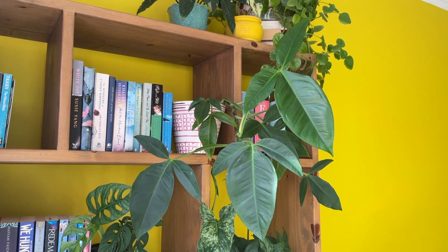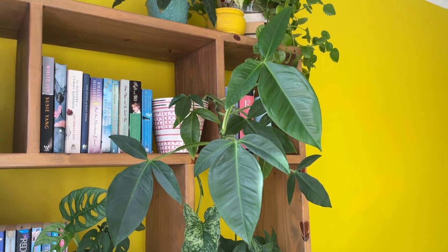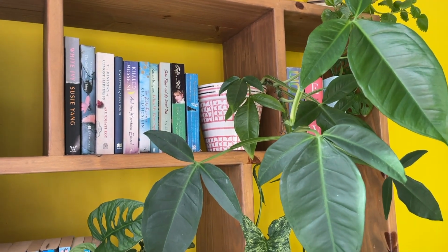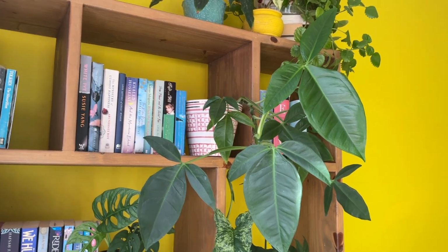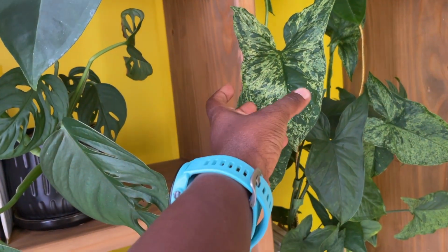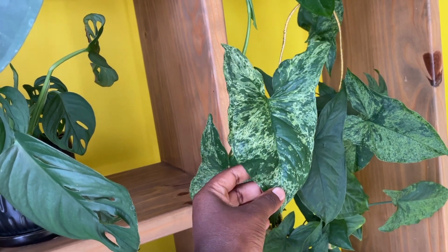So yeah, I was beefing with this plant, and I was planning on chopping it back and filling up the bowl. I actually think filling up the bowl would be a thing to do, but I just don't want to disturb how well this plant is doing. So I'm just going to let it live. Also, look at how cute this leaf is. Oh my goodness.